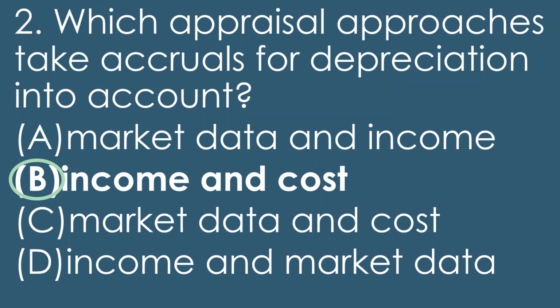Let's look at the 3 approaches then for appraisal. We know market data, income, and cost. Market data uses the principle of substitution primarily. It's the most easily and readily usable approach that we can use as real estate agents, but also for appraisers, because you just look at the characteristics of other properties and you compare, you make substitutions and adjustments accordingly. But does that take into consideration depreciation? No, it doesn't specifically take into depreciation. It looks at the characteristics of it.